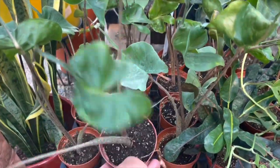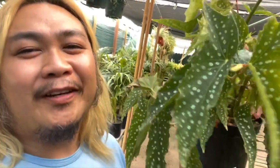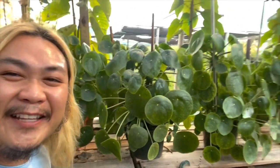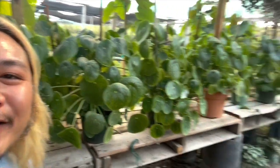These are only $12. And by now we all know how I respect a place that carries some beautiful begonias, and this place carries some beautiful begonias. And I also love that this place has these beautiful Instagram-worthy Pilea peperomioides. Eat your heart out, botanist by heart.